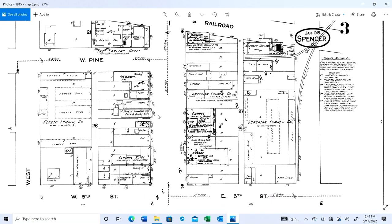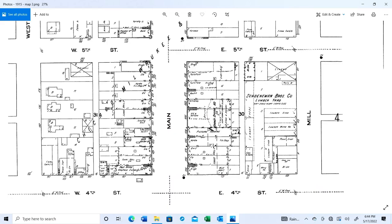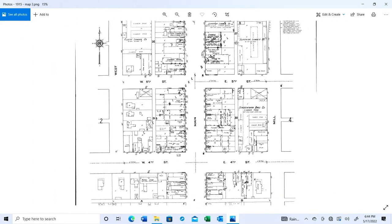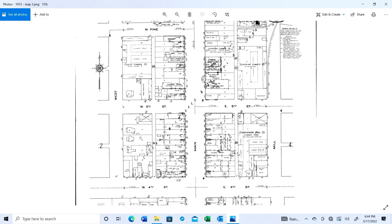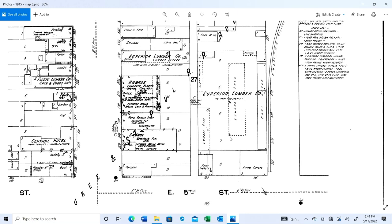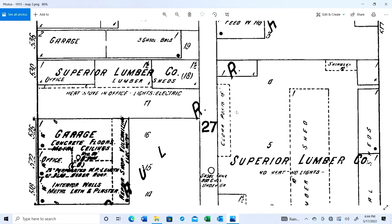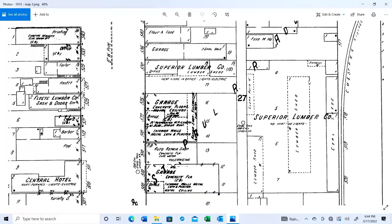It's just a third lumber yard in town. Yeah. So here's Floaty. There's Superior. There's Schoenemann. We had three of them going downtown. Two Superiors. Superior has two spots. He's asking where there's two Superiors. Well, there isn't. Lots of buildings. So there's a lumber shed. There's a coal shed. Lumber shed over here. Cedar posts, shingles over here. It's how they oriented their yard.